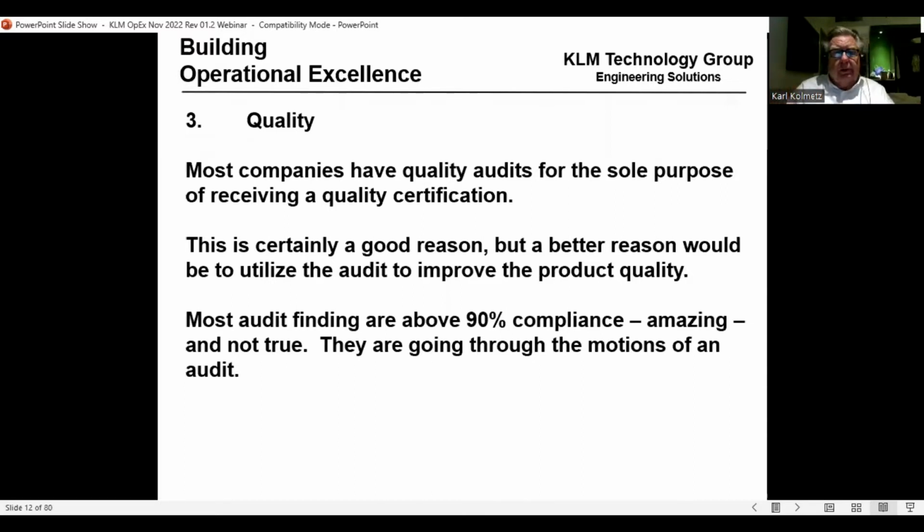Most companies have quality audits for the sole purpose of receiving a quality certification. That's certainly a good reason. But a better reason would be to utilize the audit to improve the product quality. Most audit findings are above 90% compliance. Amazing, and not true. They're going through the motions of an audit. Okay? If you found 90% compliance, you're not really auditing.